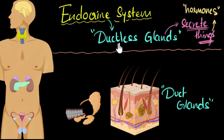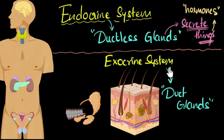And so we're going to talk about what are the major ductless glands which are found in our body, and what are the major hormones that they secrete. And just for the sake of naming, the system of duct glands are technically called the exocrine system. So we will concentrate only on the endocrine system. All right, let's begin. Let's start from the bottom because I find them easier to remember.